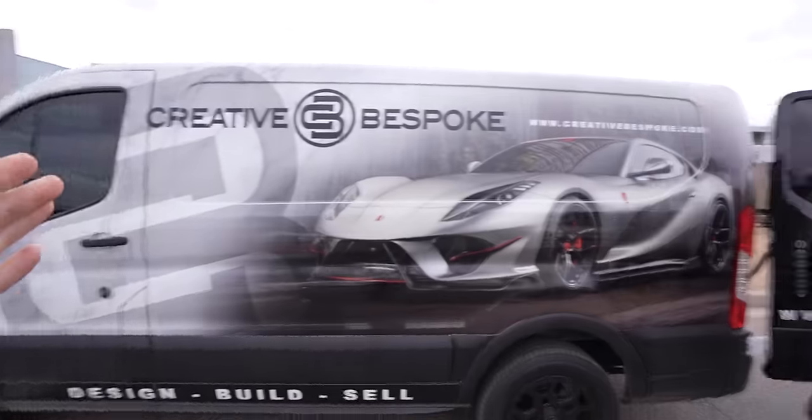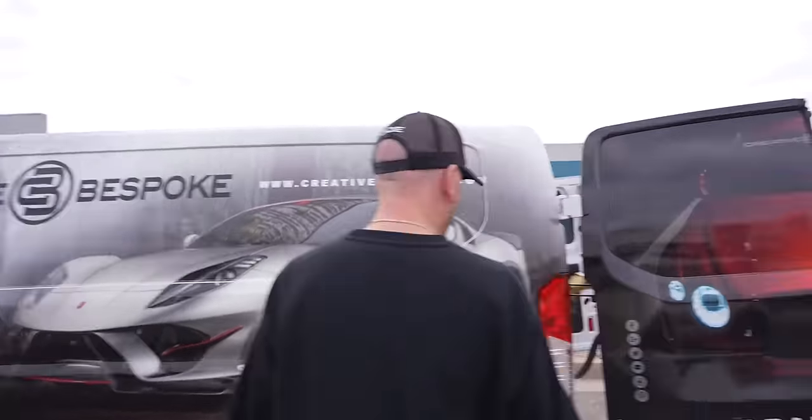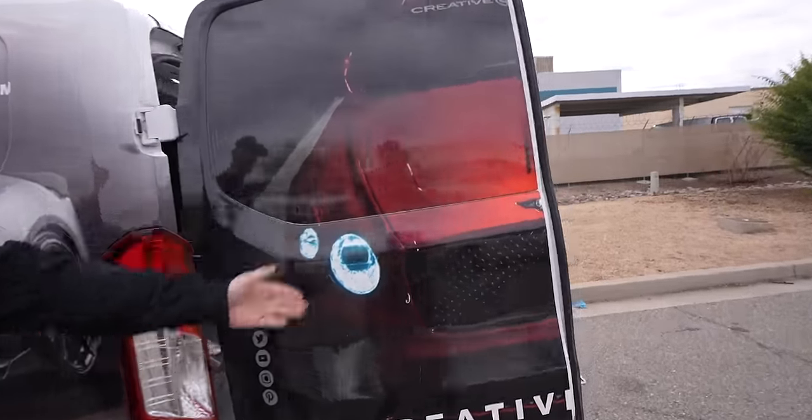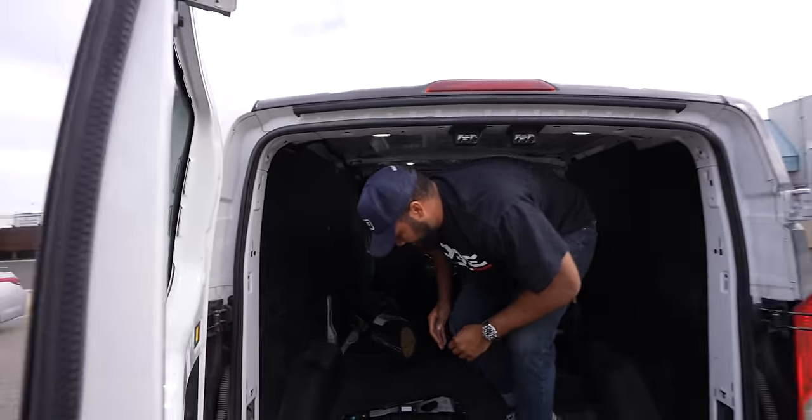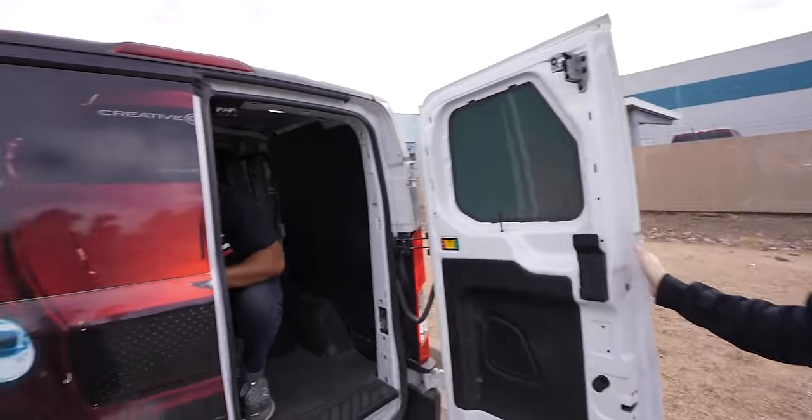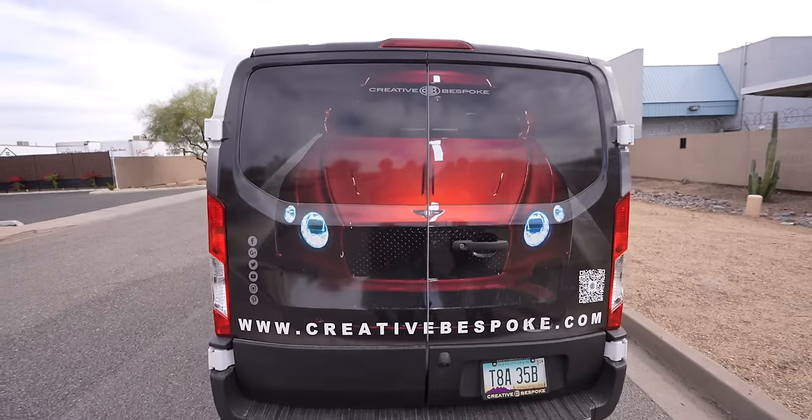Creative Bespoke has lent us their pretty sick van. Dude, it's sick. I like it. Man after my own heart right here. Oh, the Bentley. We close the door here, we'll be able to see the Bentley. Look out, Mark. We got to show the Bentley. We're gonna show the Bentley, dude. Stay in there. Just stay in there. Oh, that's actually sick.